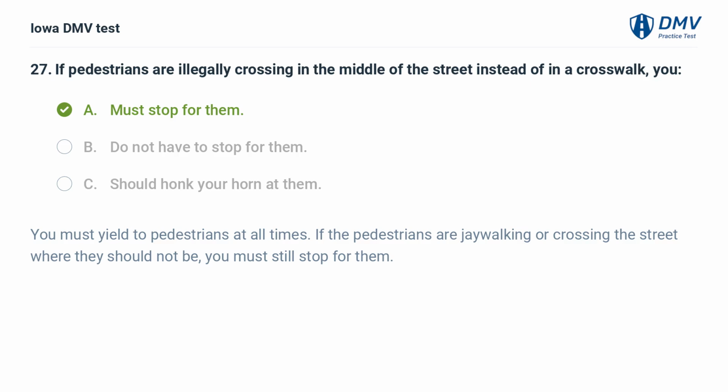You must yield to pedestrians at all times. If the pedestrians are jaywalking or crossing the street where they should not be, you must still stop for them.